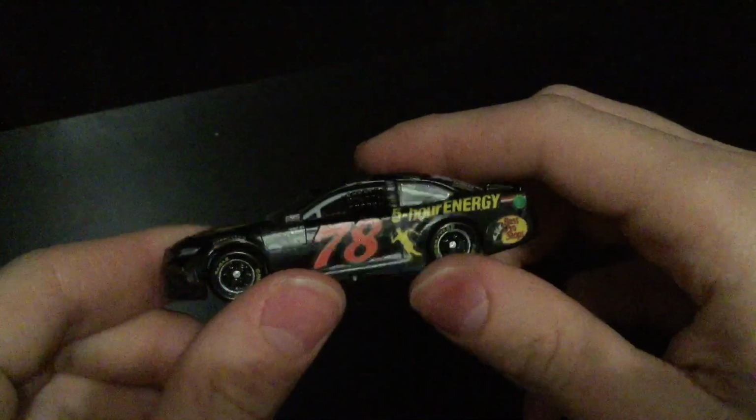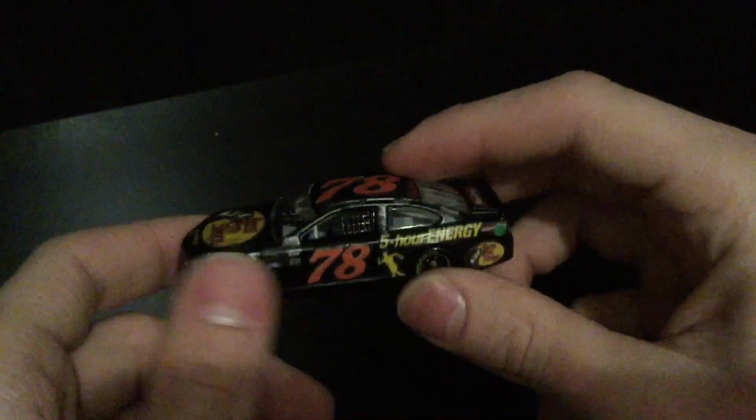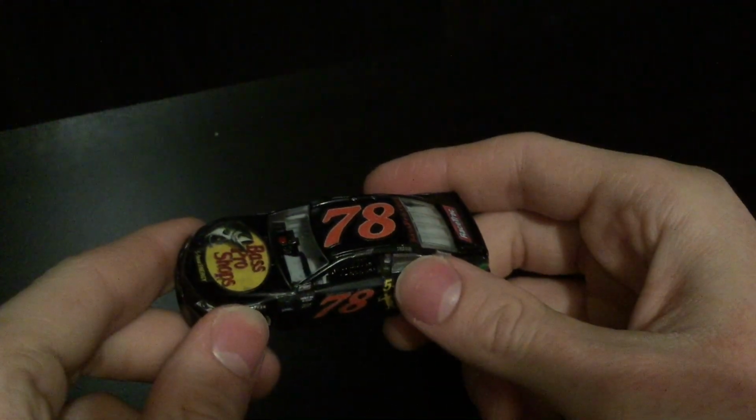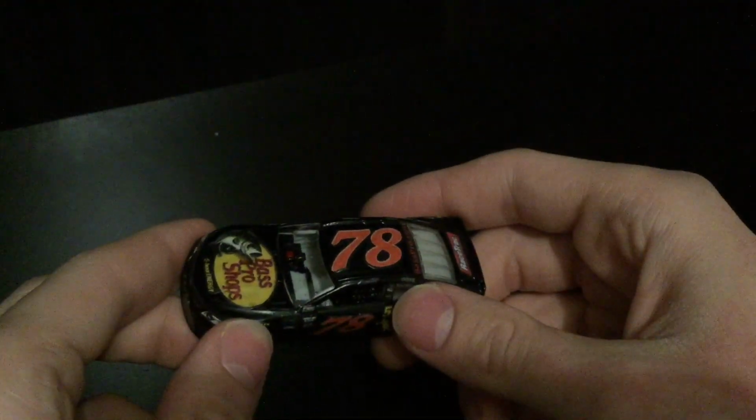So this car will be one of the few of them in the world right now, and quite possibly ever made. I just really hope y'all enjoyed this diecast as much as I enjoyed making it. And I also hope y'all enjoyed this video too.